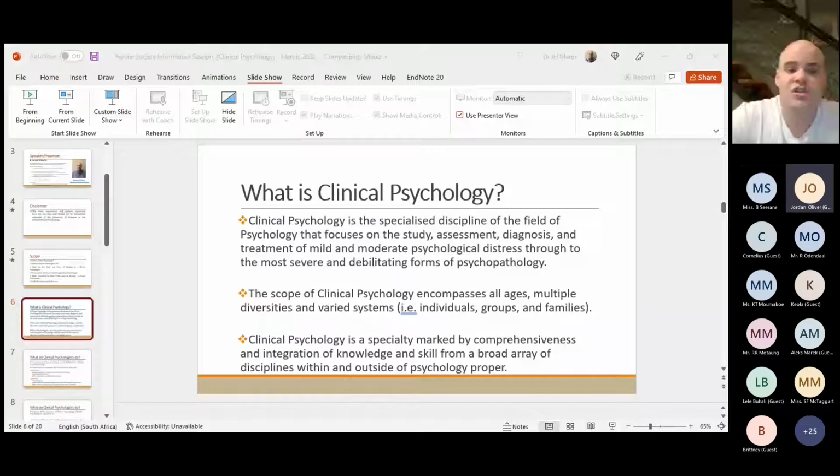So during the internship year, not during your master's year, you do get paid. You don't get paid during the master's. But during your internship in clinical psychology, you do get paid. And at the moment, the salary is very, very good. That internship happens at a state hospital, which is accredited for an internship in clinical psychology. After your internship, if you successfully complete it, you then need to sit and pass the National Board exam in clinical psychology with the Health Professions Council.